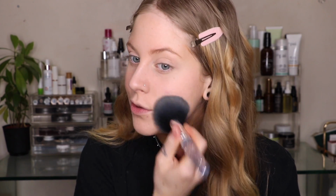To set the rest of my face, I'm going in with the Juice Beauty Phytopigments Flawless Finishing Powder. This is in the shade Translucent. This has a really nice light sheen to it, which is why I like to use it all over my face, but not necessarily under my eyes because it does accentuate fine lines a little bit. I'm just going to take a fluffy brush, and this is what I use to set around my face.